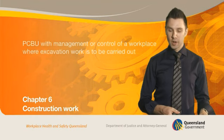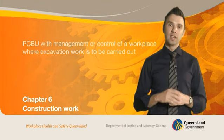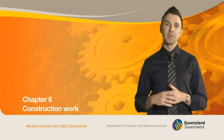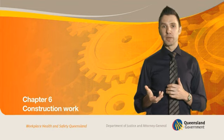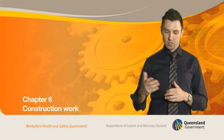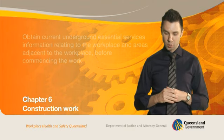There are additional requirements for excavation work in terms of the construction regulations. These are very similar to what we have for Queensland, so it is the Dial Before You Dig requirement, and it is using that information to make sure that the excavation work that you're undertaking takes into account where the underground services lie in relation to that work.